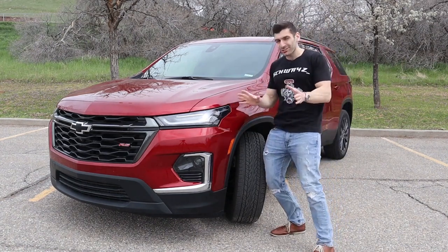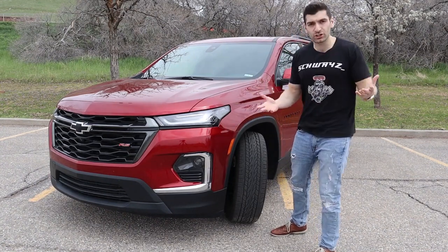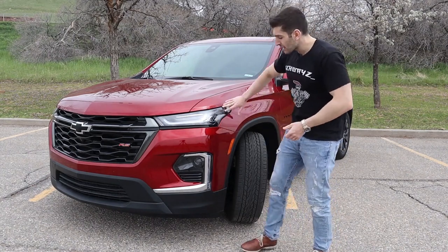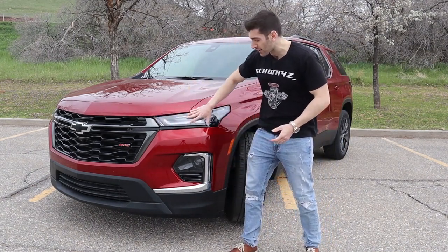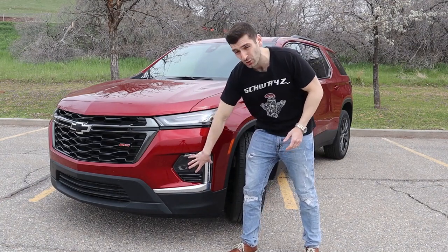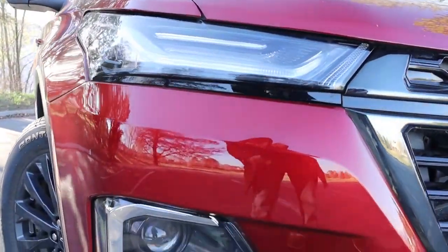Now, I don't particularly think this is the best looking mid-size crossover, but looks are subjective, and I do think it is a good looking vehicle overall. I like what they did here with these LED headlights and running lights. I don't know if I absolutely love the fact that the headlights are actually located down here in the lower part of the bumper. I've seen some other vehicles do this as well.